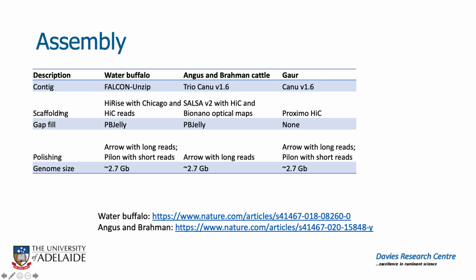For scaffolding, in the case of the water buffalo, we have used Chicago and Hi-C reads. For the Angus and Brahman cattle, we have used Hi-C and Bionano optical maps. For the gaur, it's just the Hi-C reads. For gap filling, we use PBJelly for the water buffalo and cattle. We didn't use any for the gaur because not many gaps were filled in the case of the gaur.